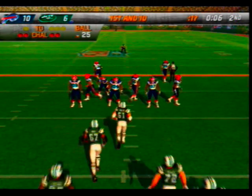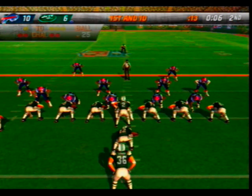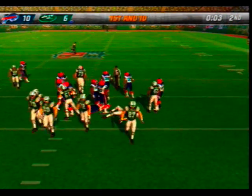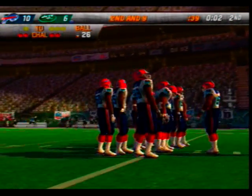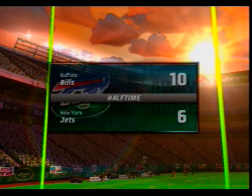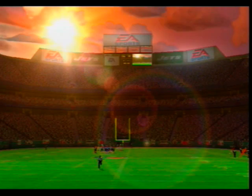First and 10, ball on the 25-yard line. Buffalo comes out in a 4-3. Hand it off. Crowder is there on the stop at the 26-yard line. Now let's have a look at what our runners have done up to this point. So after the first two quarters of play, the score is 10-6. Bills 10, the Jets 6.